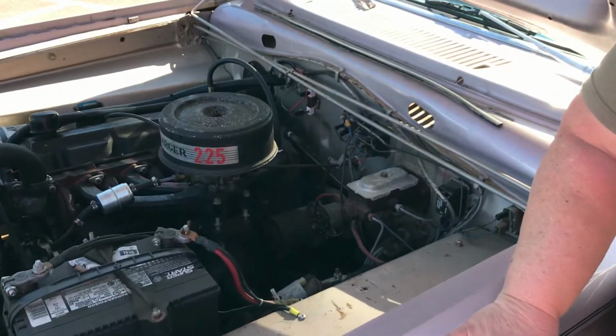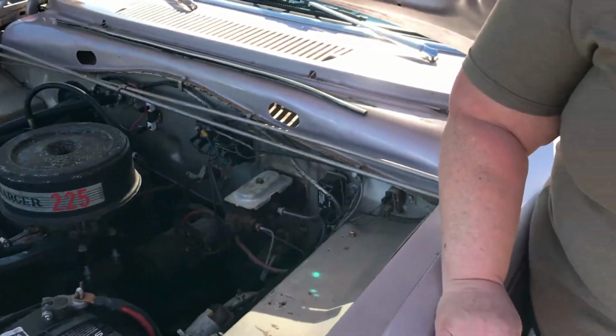I'm sure these engines were great. They were like Singer sewing machines. They just started up, ran great, smooth as a kitten, and you never had to worry about it, as long as you kept oil in them and put a fresh air cleaner in them occasionally. You were good to go.